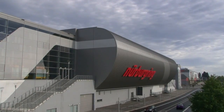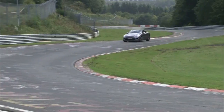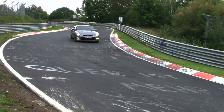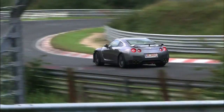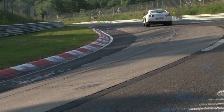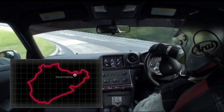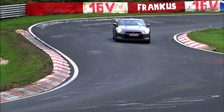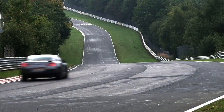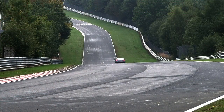Known as the Green Hell, the Nurburgring is 13 miles long with 73 bends. It challenges car and driver with stomach-dropping elevation changes, pulse-quickening blind corners, and hair-raising off-camber turns. It earns its infamy from sections like this steeply banked left-hand hairpin, aka the carousel. A test of braking, chassis rigidity, steering, response. Every dynamic system of the car must be up to the task, or your time is ruined.